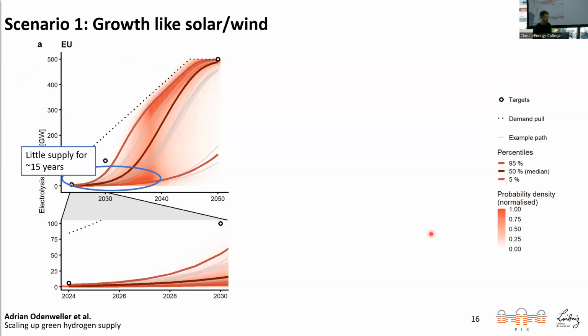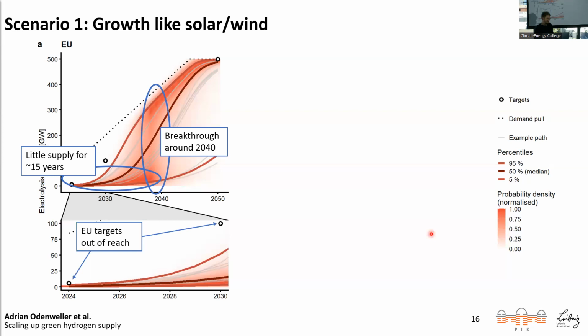However, that being said, there is some kind of a breakthrough moment where the probability mass tips towards the upper end and then more closely follows the demand pool. However, when exactly that breakthrough will occur is very uncertain, as this is really the aggregation of all these different scenarios that we calculated. Also, not surprising to you, you've seen it before, the EU targets, those 100 gigawatts, are unfortunately out of reach under growth rates like solar and wind, so they do require something more.